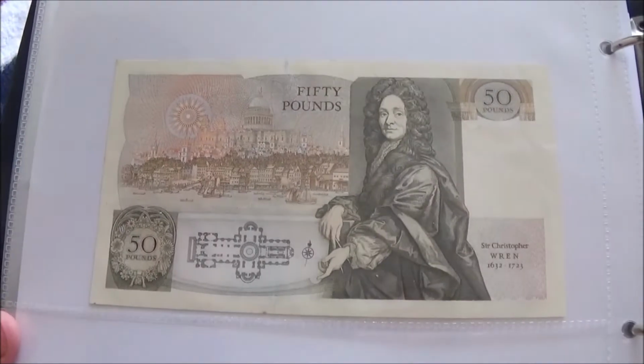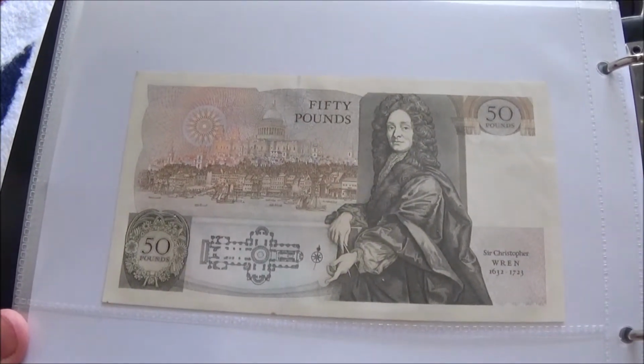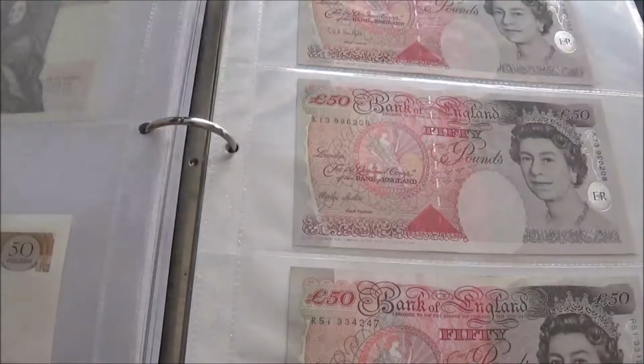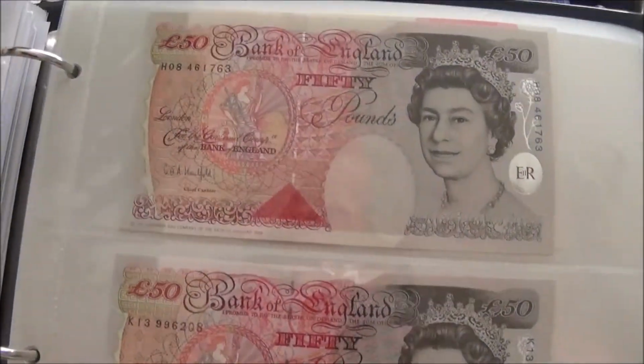This one features Christopher Wren on the back. Quite a large size note. You would have needed a large wallet to carry these around. Quite a pleasant design, even if they are a little bit drab with the brown colours, sort of greeny brown, olivey colour.